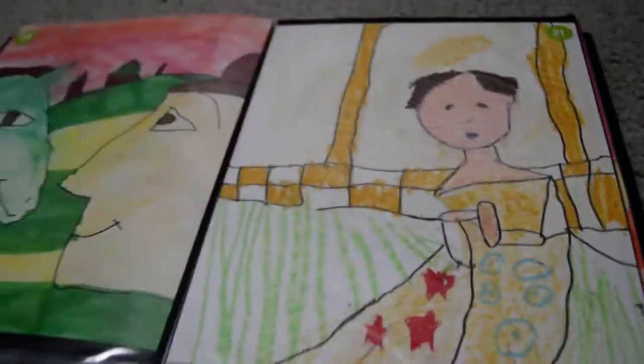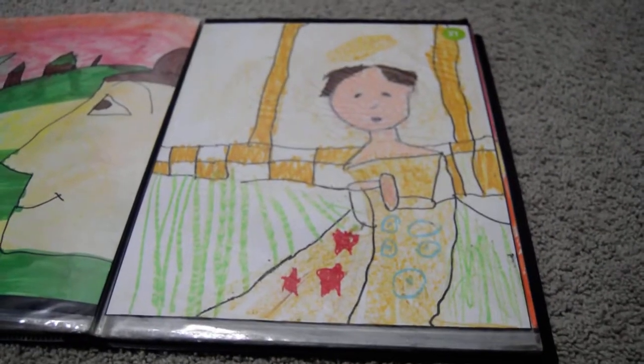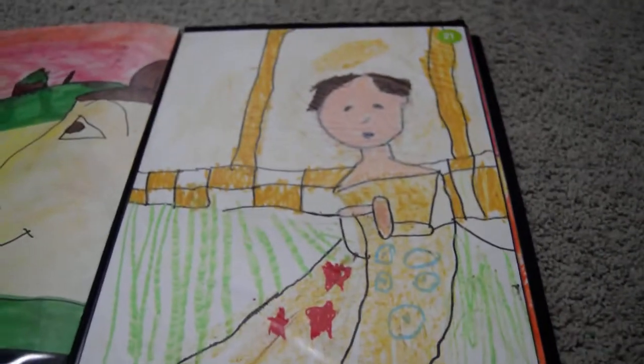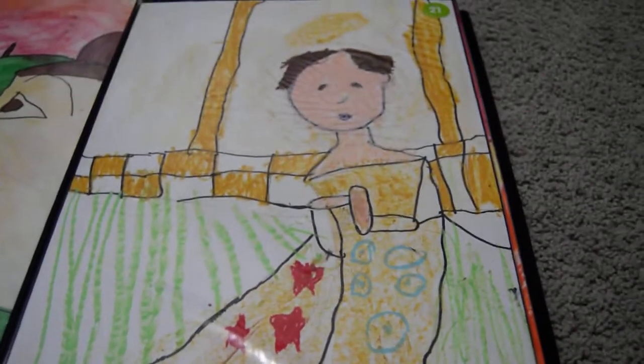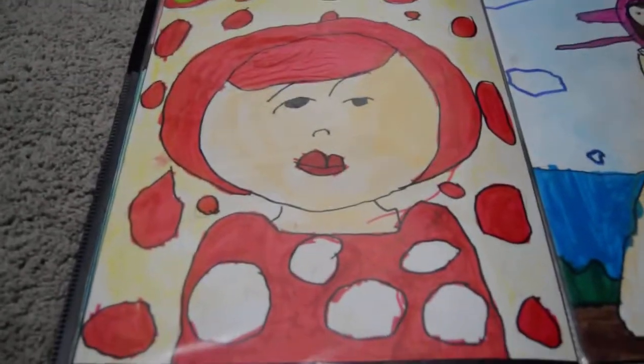Next one, I guess. Okay, I think she dislocated her hand. Or no, oh, there's two hands connected to each other. And then two hands here, none here. Okay, and some weird blue circles and red stars on her dress. And then some grass in the background. So that about sums up that piece of art. I don't even know if you can call it art.